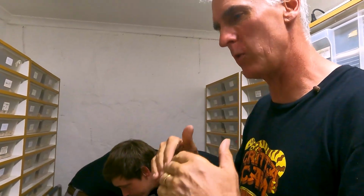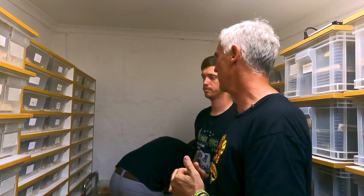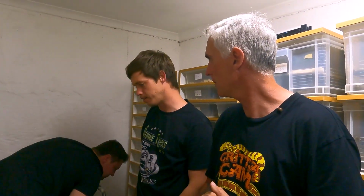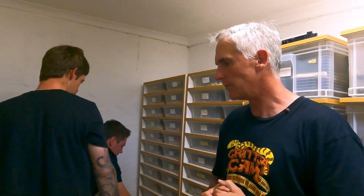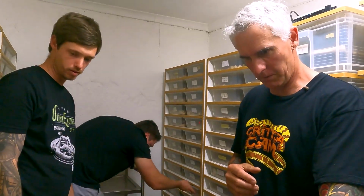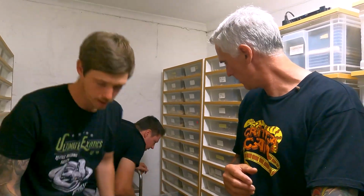So basically the first morph that was found of these guys was a T-negative albino, and I think at around the same time the hypo was found. Okay, then. And they were found in our area here in KwaZulu-Natal by a local snake catcher. So the hypo I think you showed me today was over here somewhere? That's correct. Let's have a look at that.